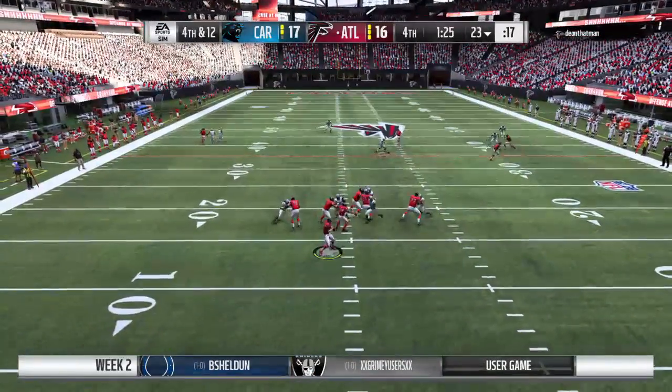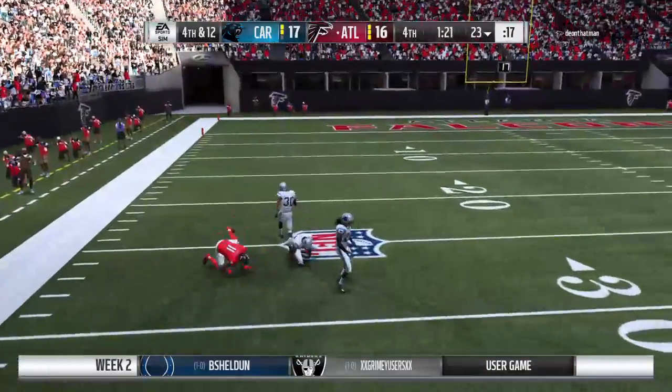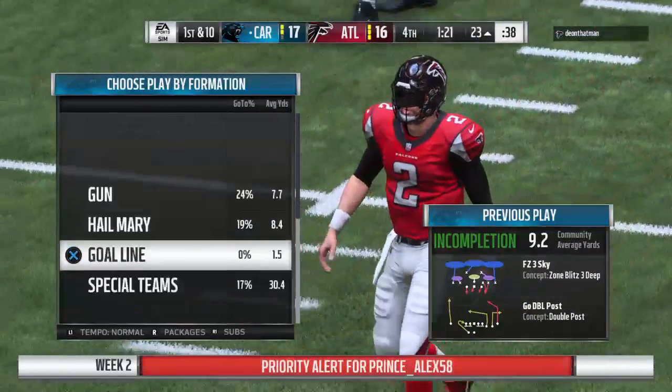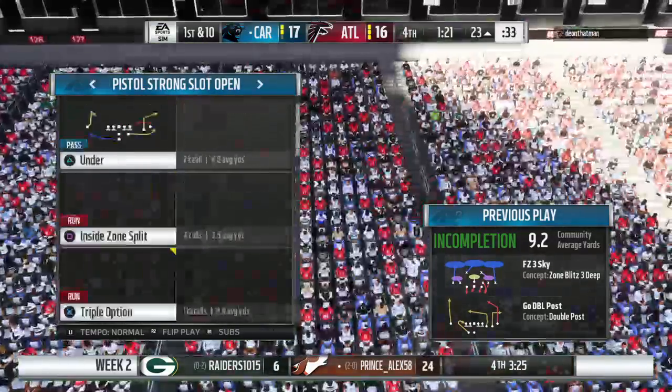Back to throw. Now a desperation throw deep downfield. And no, it's incomplete. They had to go for it with such little time remaining, and the Panthers are going to get it back in excellent field position.